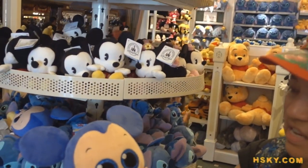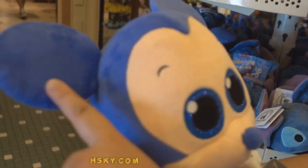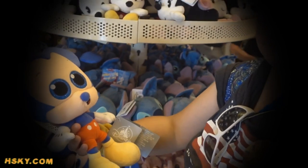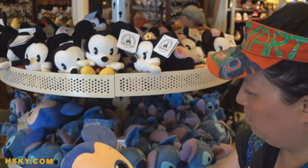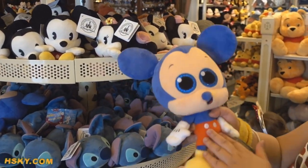Mulchy, but his eyes look really sparkly, instead of the black ear. So fantastic. Okay, so if you see me here, ta-da!